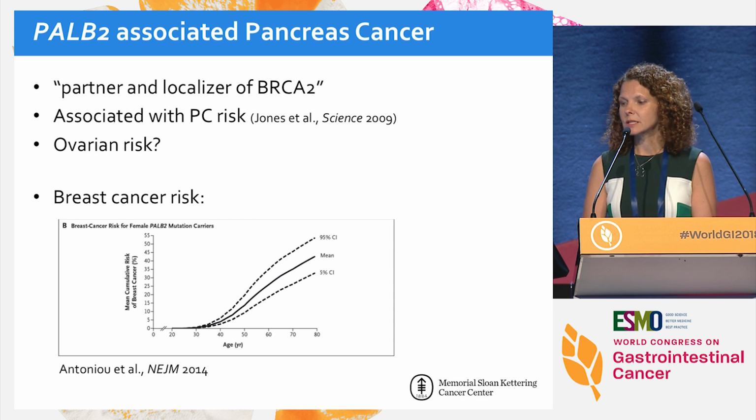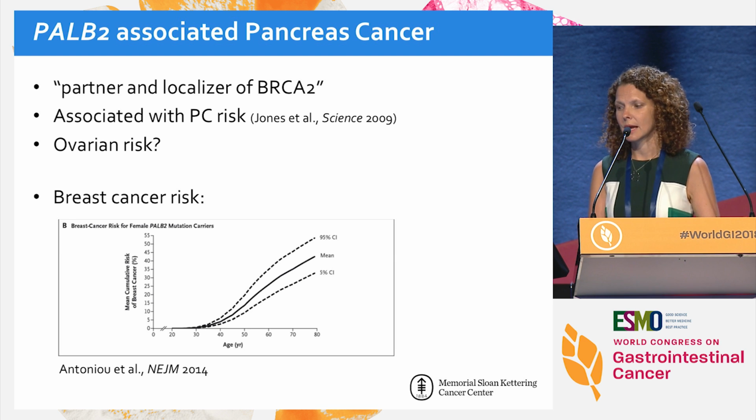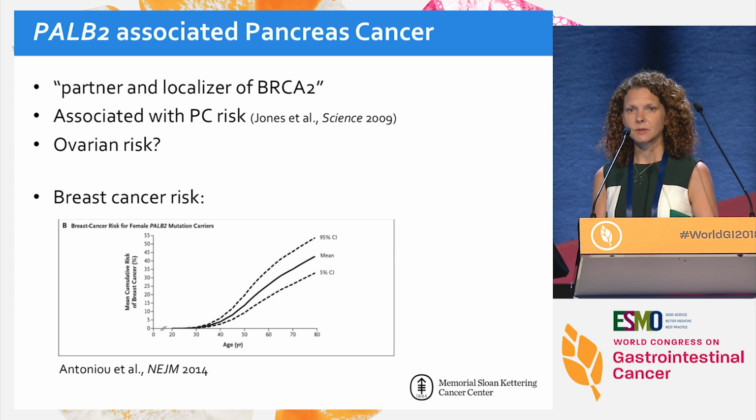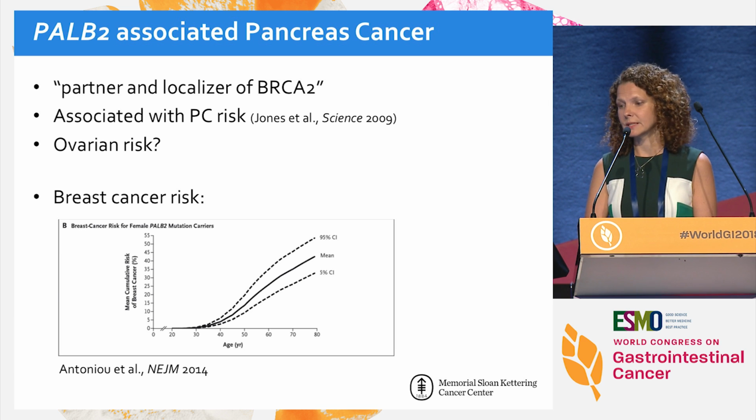So what about other genes? Well, PALB2-associated pancreas cancer was initially described in Science in 2009. It's clearly associated with a lifetime risk of pancreas cancer that's higher than average, but that number still hasn't been finally determined. It's estimated to be roughly about 6%, close to the risk in BRCA2 mutation carriers. Of course, there's also an associated breast cancer risk in this population of up to 40% lifetime risk, and potentially ovarian cancer risk, with recent data suggesting that there might be a link.